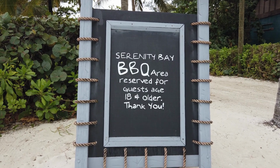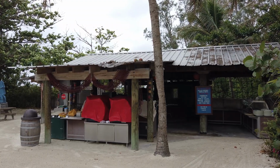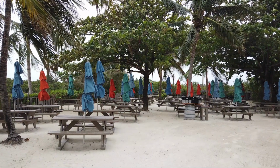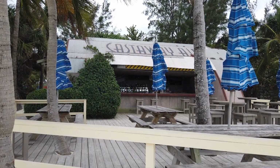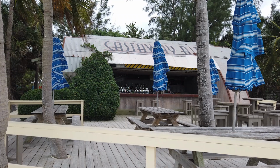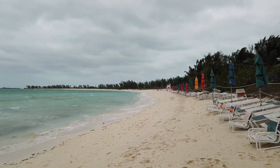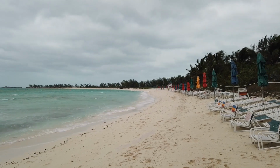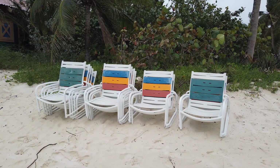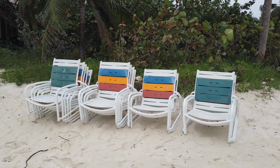Serenity Bay has an adults-only barbecue available that features the same food and drinks as Cookie's Barbecue, and there are several picnic tables with umbrellas available for seating. If you want an adult beverage, Castaway Air is available nearby for service. The high wind weather during our visit made for a not-so-serene beach, but we thoroughly enjoyed Serenity Bay during a previous visit with much calmer weather. During that visit, the complimentary beach chairs were great to take into the water and have a sit in the ocean.